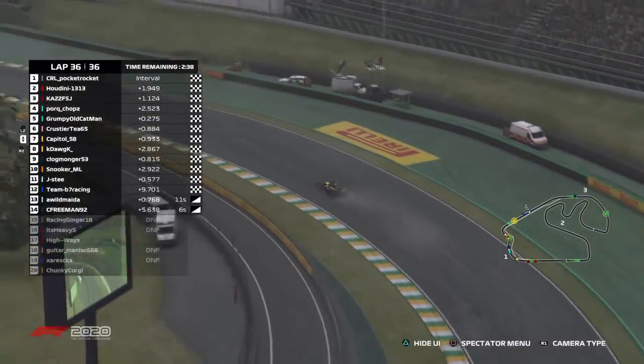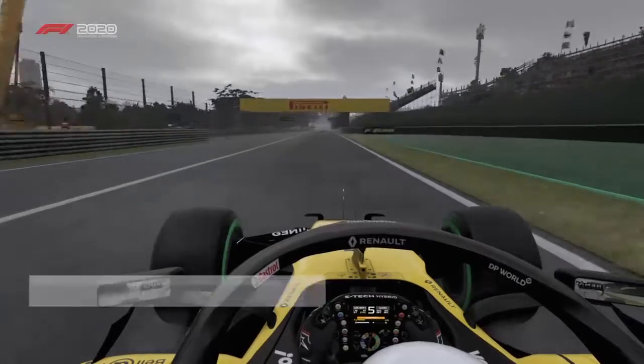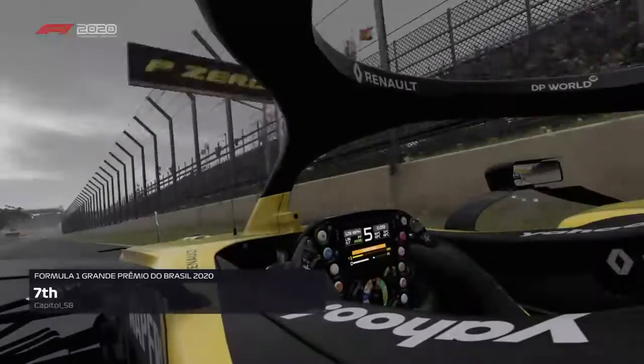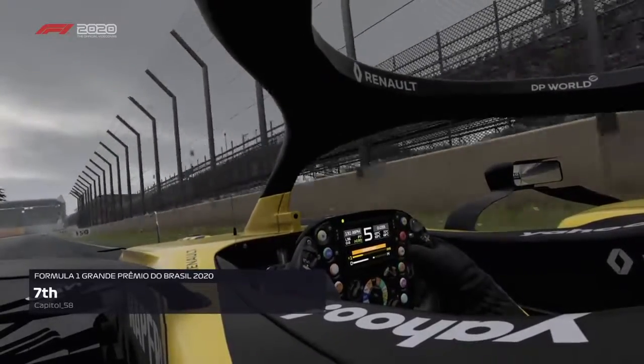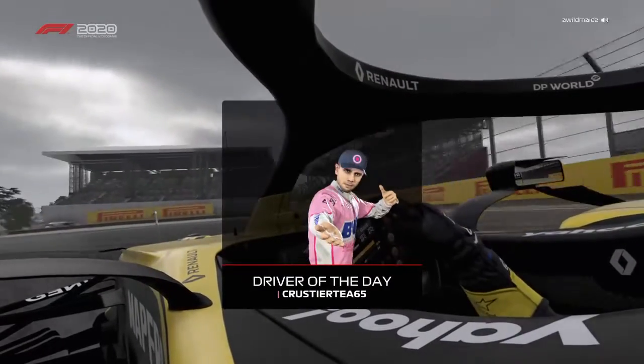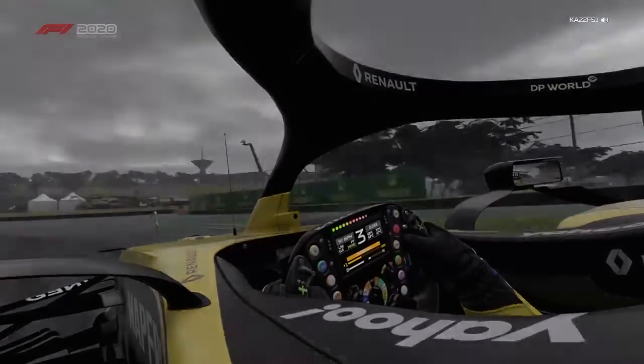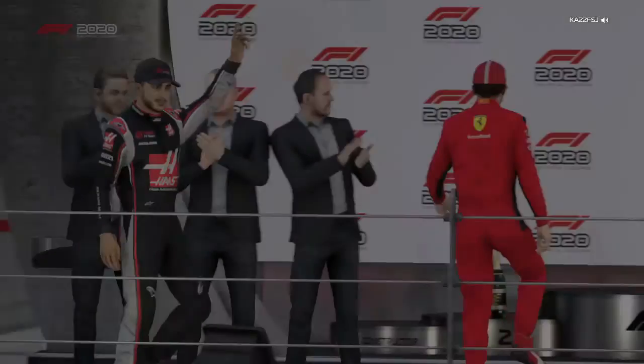so that 3-second time penalty really bit him with that safety car. Not ideal too much for him, but it was still a solid drive for the Renault driver as Crustier T, 65, gets driver of the day. But what a race that was here today.